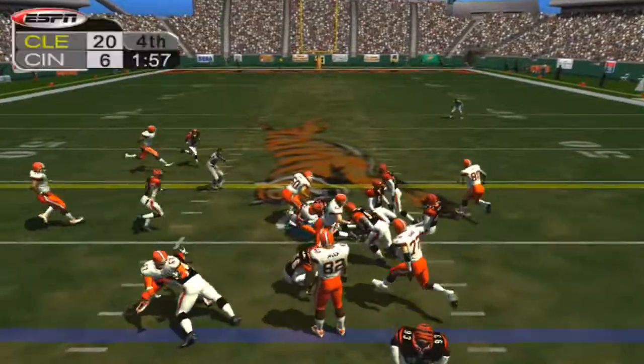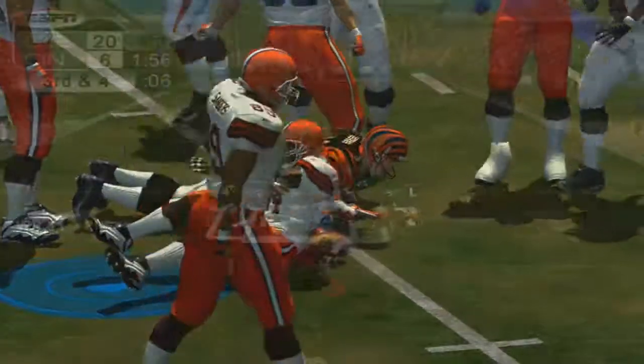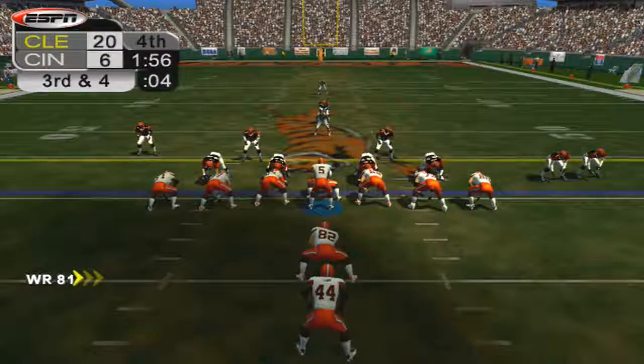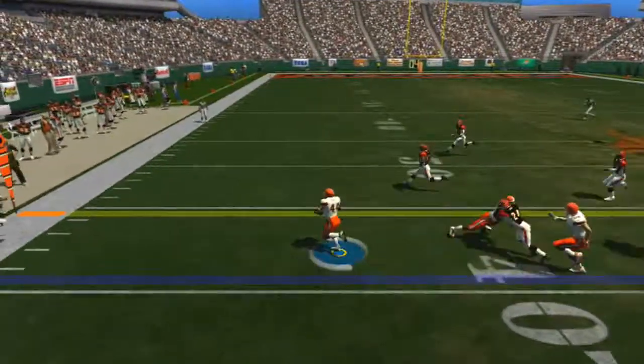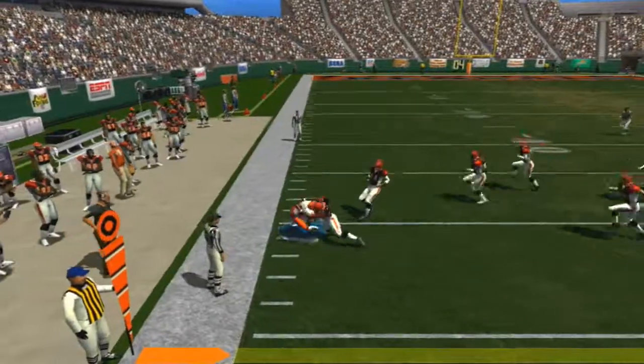Suggs will carry 4 yards. 3rd down now. Browns run a counter play, hand off to Suggs, who gets to the edge, has space and speed to get past the 1st down marker, and stays in bounds.